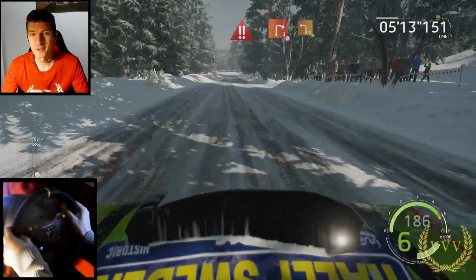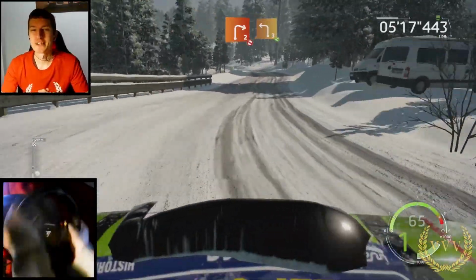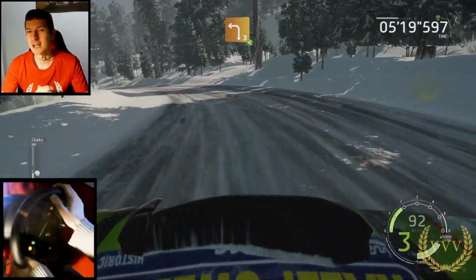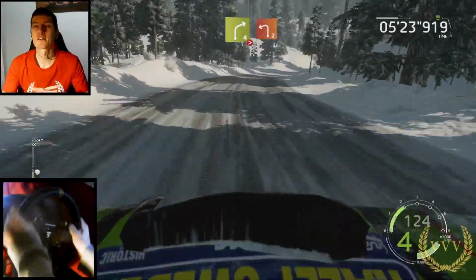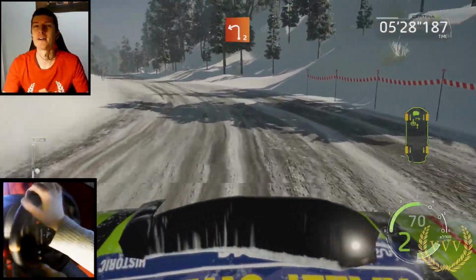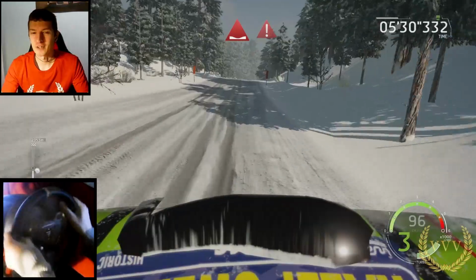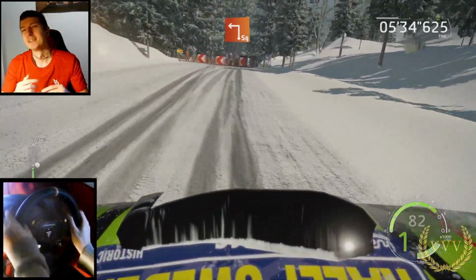So we're past the 5-minute mark now. It's just a case of bringing the car home, because we do have a very decent lead, so there's no chance of really coming second. But there you go. We were repairing the car in between stages, whereas the last time out in Monte Carlo we opted not to repair. So I do have a lot of confidence in this car that nothing's going to go wrong.